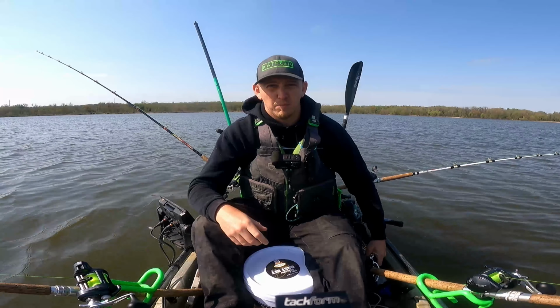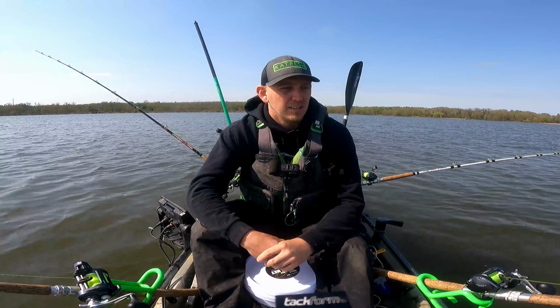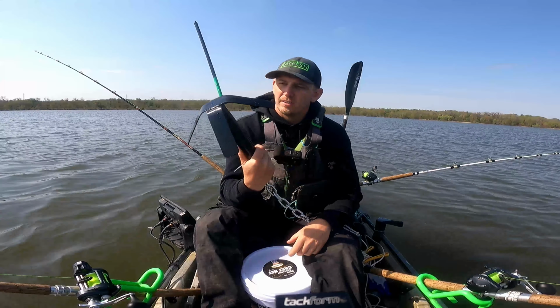We fish a really muddy bottom here in the James River. It's almost entirely really soft mud. And that thing holds even in 2 and 3 mile an hour current. It's only a 7 pound anchor, fits right under my seat. Make sure you check those out.